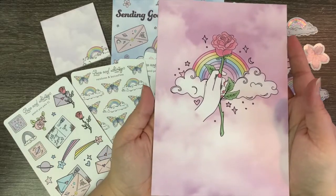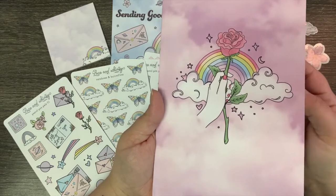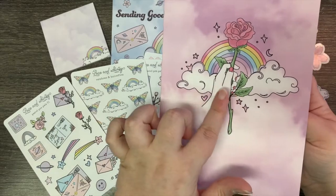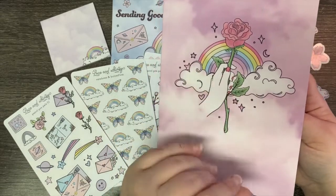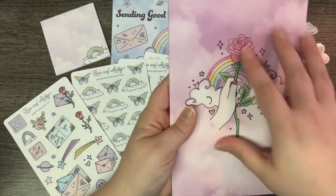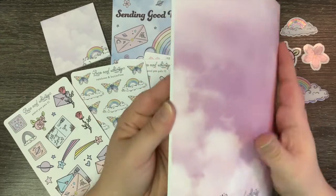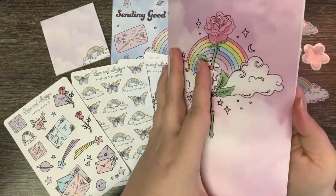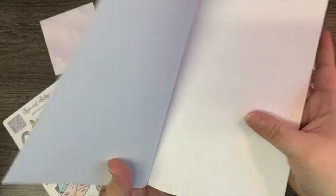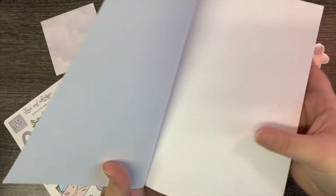I think she's still got a couple in her shop maybe. They do pop up from time to time in Whimsy boxes as well. But this one has got just a beautiful hand holding a rose set in front of a rainbow background, and then the cover background is just a beautiful pink watercolorish cloud print.